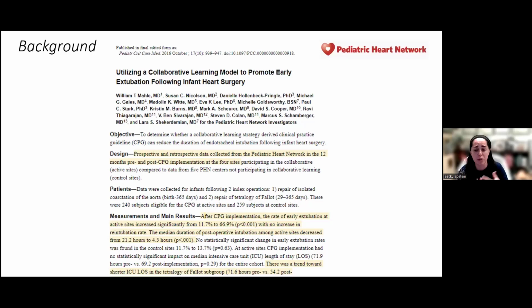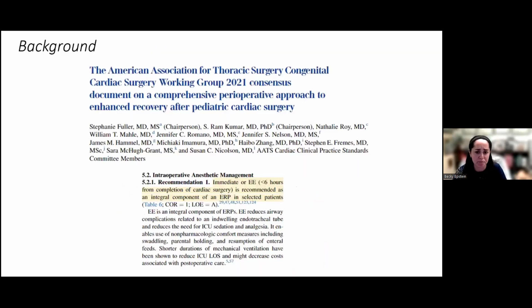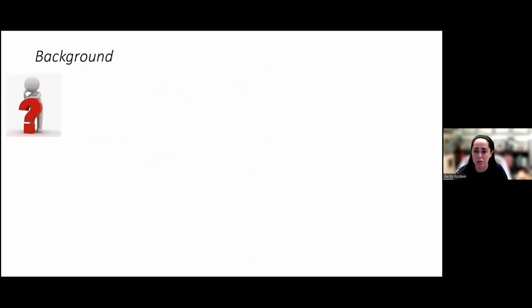Not on this slide, but just to mention, there have been other single center reports in the past decade that have really demonstrated early extubation has been associated with favorable outcomes like decreased ICU length of stay and also decreased hospital length of stay. So based on this data and other research showing that early extubation is often feasible in children undergoing cardiac surgery, there was a recent 2021 consensus statement that was put out by the American Association for Thoracic Surgery that I highlighted here. One of their recommendations emphasized that early extubation is, quote, an integral component of ERP, so enhanced recovery postoperatively, in children following heart surgery.